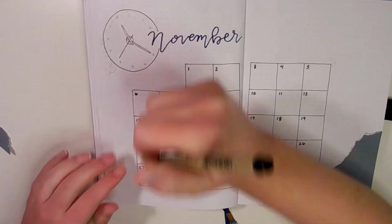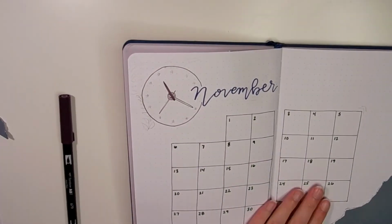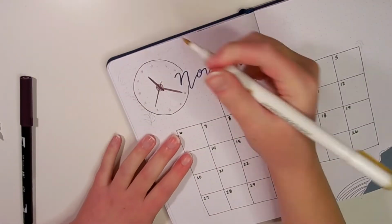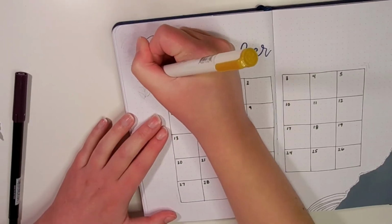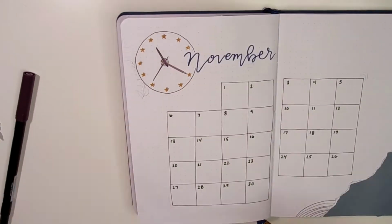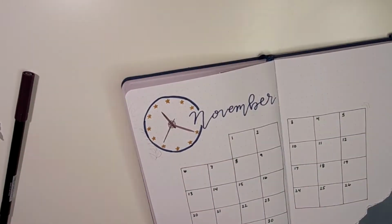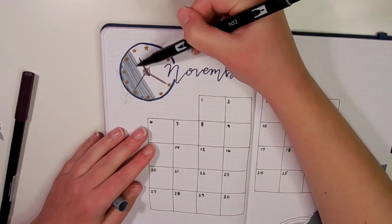So I'm just drawing the clock as if it was kind of coming out of the word November. I kind of wanted to do that sort of layered look with just the drawings, and for the numbers on the clock, I did stars because I thought that was a good incorporation of the different drawings I had been doing into this particular drawing. And I add some of those squiggles, some more leafy doodles around the clock, and that is what I decided to do in that corner.